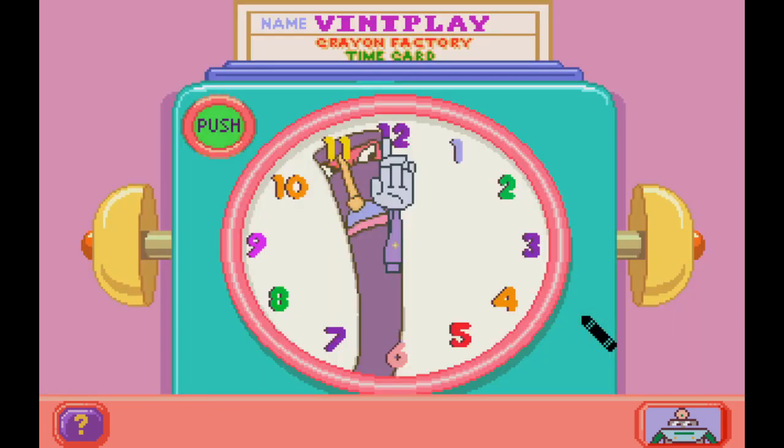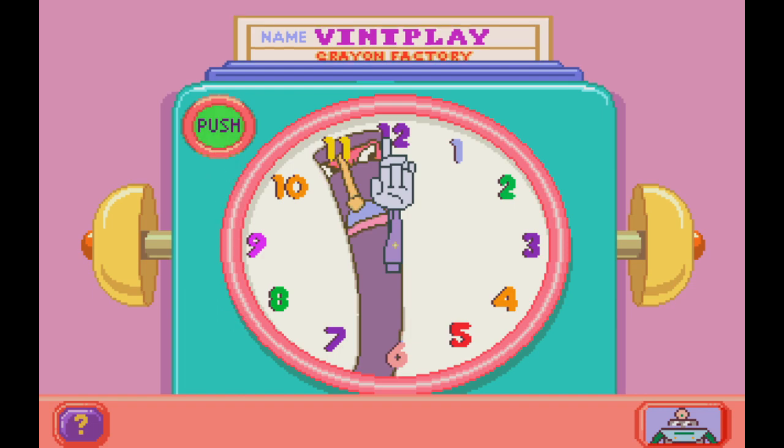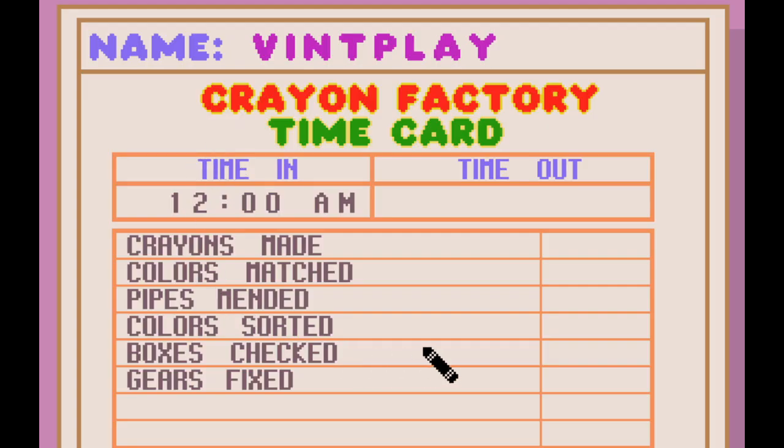Now that you have your own time card, it's time to clock in for work. The clock shows the time you'll be starting work at the factory, so press on the flashing button to stamp that time on your time card. Here's your time card. We'll use it to keep track of how long you're here and everything you do. So, let's go down to the factory floor.